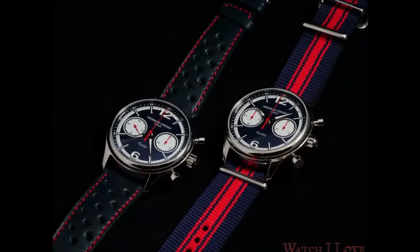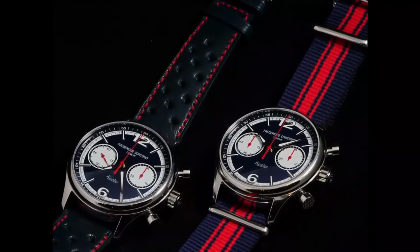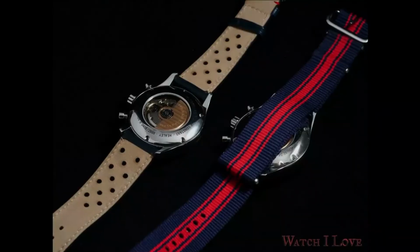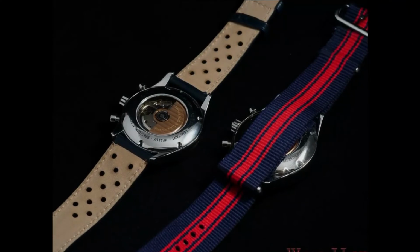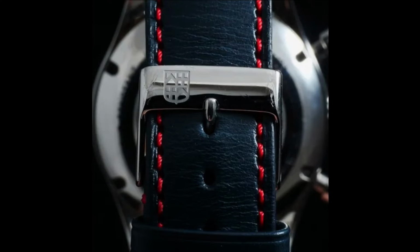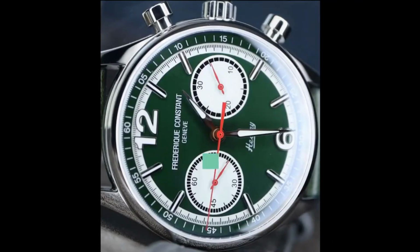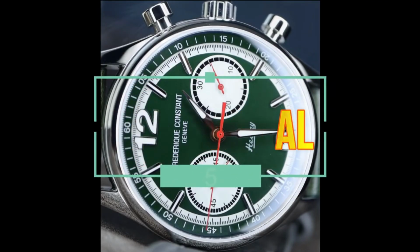Buckle up with number 4, the leather and textile strap. Both straps complement and enhance the Vintage Rallye Heeley theme. A watch with a red accent on a blue background is a lovely combination. The NATO-style band covers the movement on the textile strap. The pin buckle is a standard Frederique Constant design with the brand's logo engraved on it. The retail package also includes a metallic green Austin Healey model car, a beautiful model.